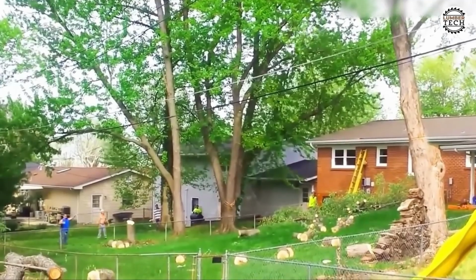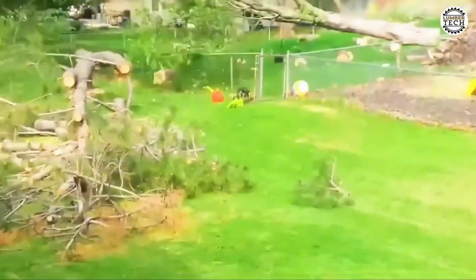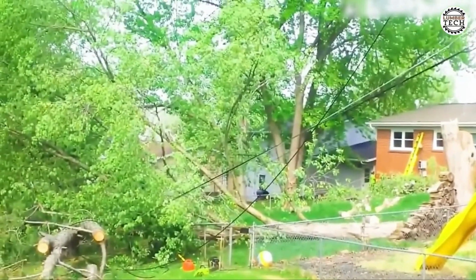This time, the tree does not go down as planned. Instead, it crashes into a power line and a fence, creating a serious hazard that could have been avoided with better preparation.